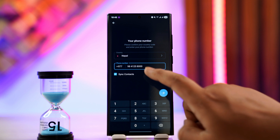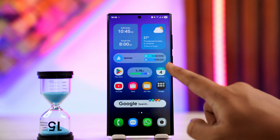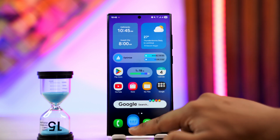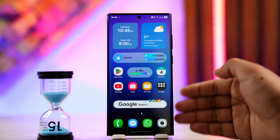The first thing, of course, is make sure that the phone number that you're trying to enter or receive the code to is correct, and that the SIM card for this phone number is inserted, and that you're receiving messages. So check if it is not your network or your carrier side issue.